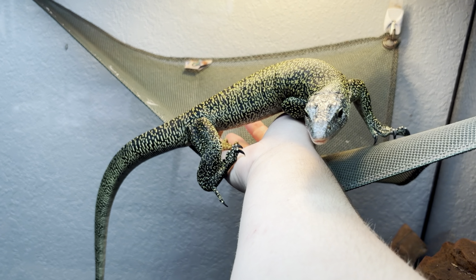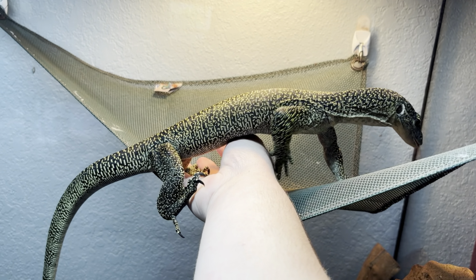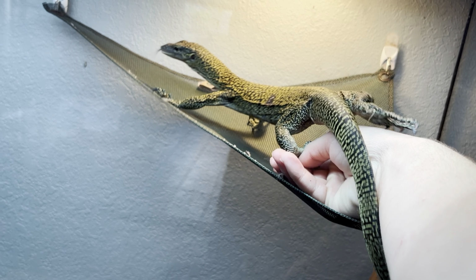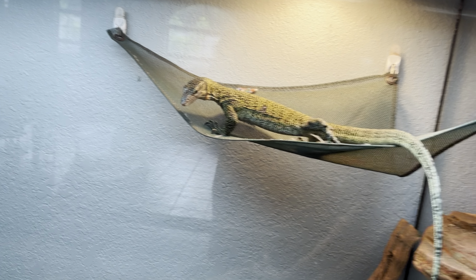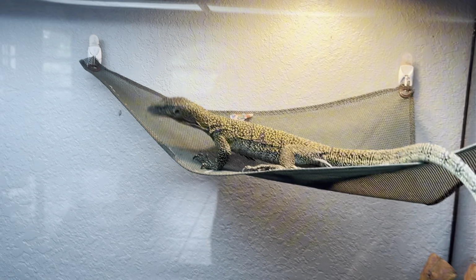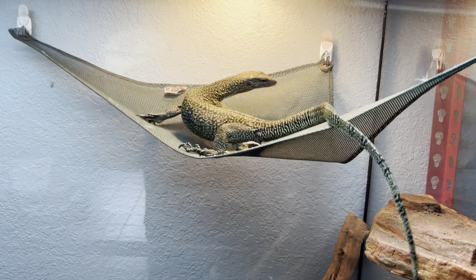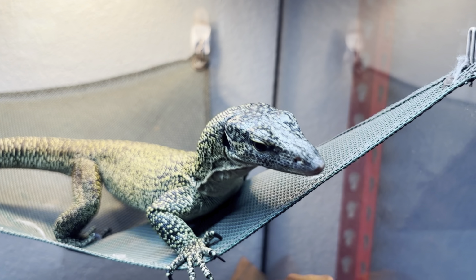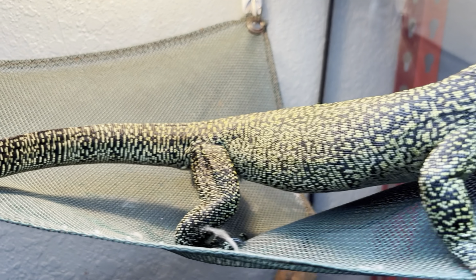Sorry, I kind of have to catch my breath as I run. Boy's kind of out of shape on his cardio right now. But they're so fun to feed. Their athleticism is so high up there that you can get them to basically chase anything. Look at those beautiful colors.